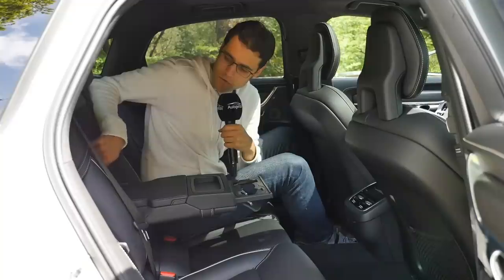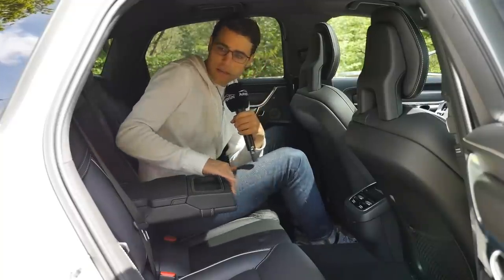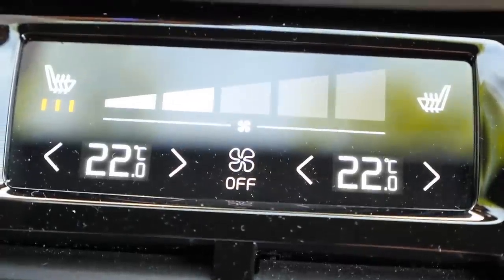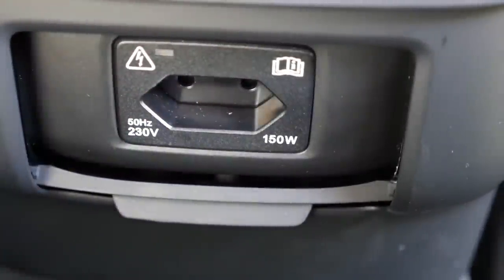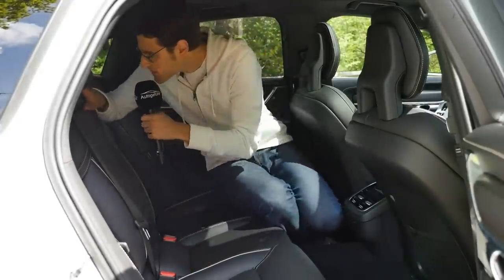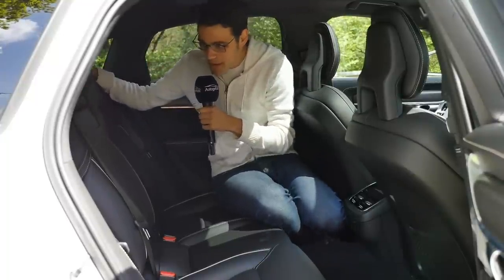It's not possible to open the ski hatch from here. You have to do it from the rear. That's unfortunate. Temperature control: you can also optionally get a 3-zone control for the rear. And you also have a separate cable plug, a real cable plug. That's nice. And then you can also release the seats from here, and there are two buttons. I hope I don't press the wrong one now. Like this.